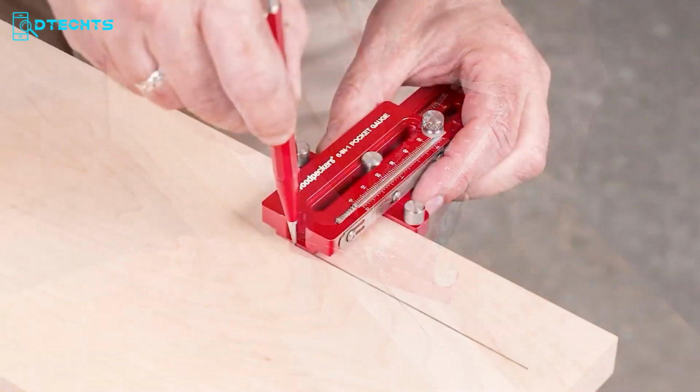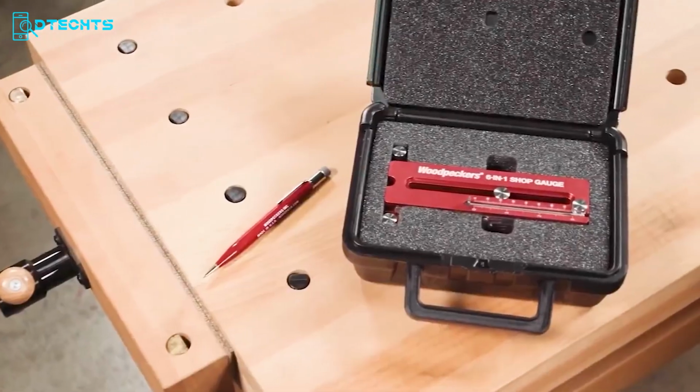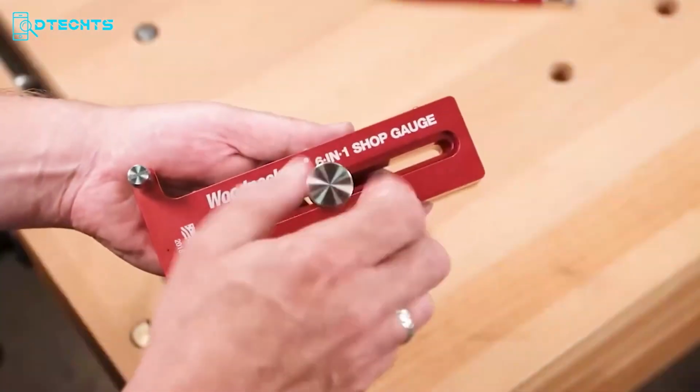Whether you're a professional woodworker or a meticulous hobbyist, the 6-in-1 shop gauge enhances workflow, saves time, and improves the quality of your results. It's not just a tool, it's 6 tools in one. Precision engineered to make your work smarter, faster, and better.